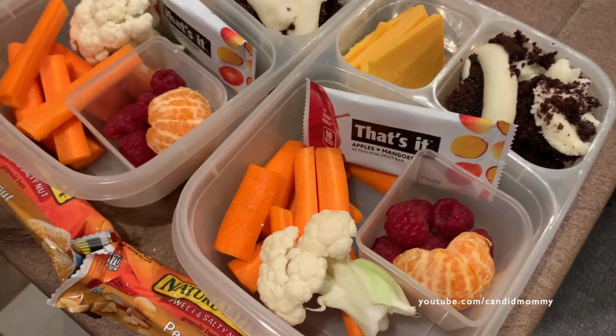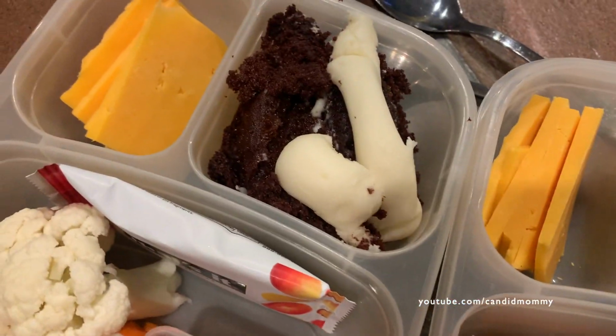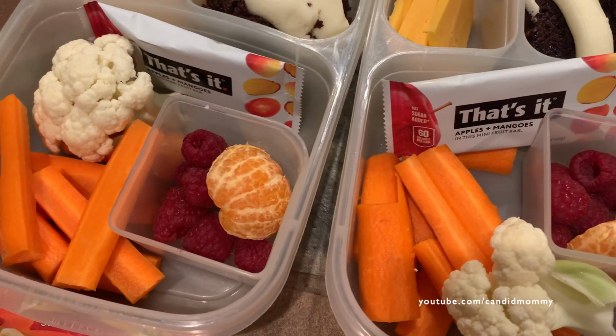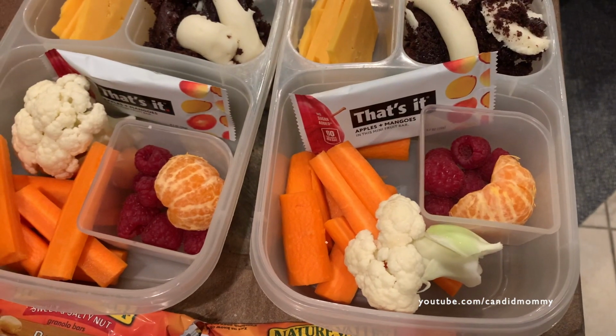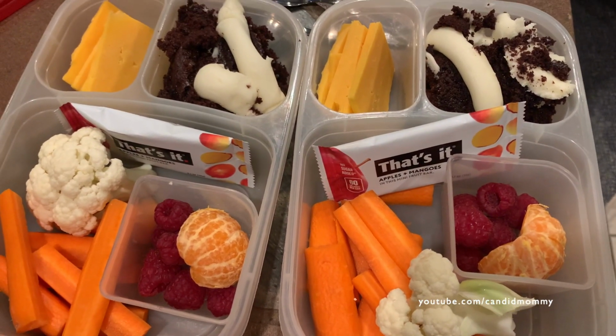Here is what the boys have in their lunches today. So the best part, of course, is there's leftover cake. Cheese, that's it. It's like a fruit bar. Carrots, cauliflower, raspberries, cutie, and a peanut granola bar. So that's what they've each got in their lunches today.